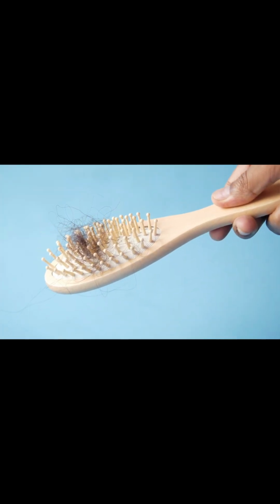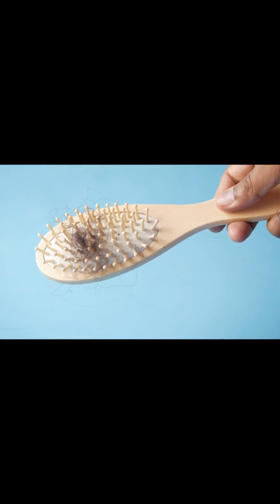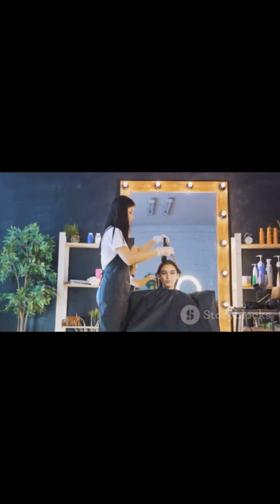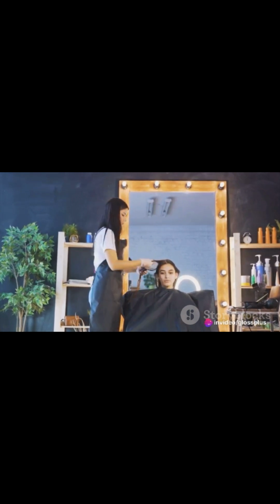What if we told you there's a product that can turn your hair nightmares into a dream? Meet Glossplus Professional Keratin Hair Treatment. Glossplus Professional Keratin Hair Treatment isn't your ordinary hair product. It's a magical elixir, a potion if you will, designed to bring a transformative change to your hair. Let's dive into the world of Glossplus and unravel the secrets behind its magic.